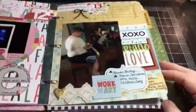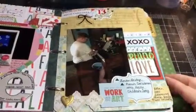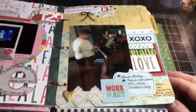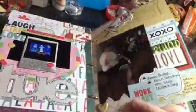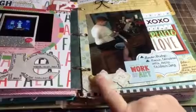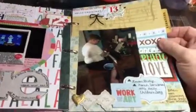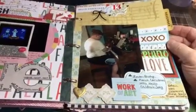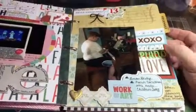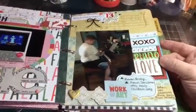This is day 13, and my youngest son is playing the piano. They both take piano lessons, and here's some of the songs that he's working on. Here's another one of those altered hearts. This one is one that I did in white glitter. A lot of these pieces, of course, are still from Hip Kits November, some of December, and Felicity Jane, and some Freckled Fawn. And then a lot from my stash as well.